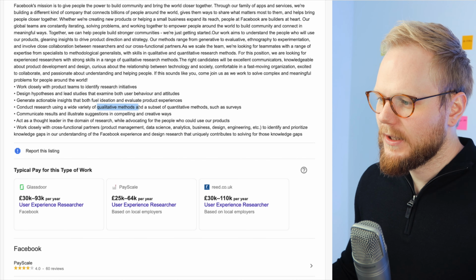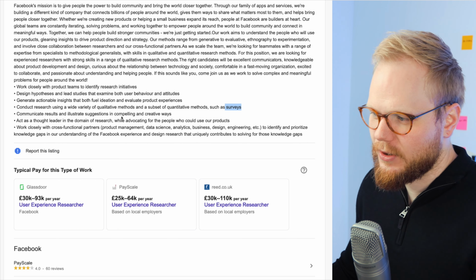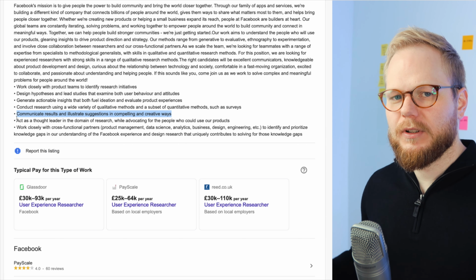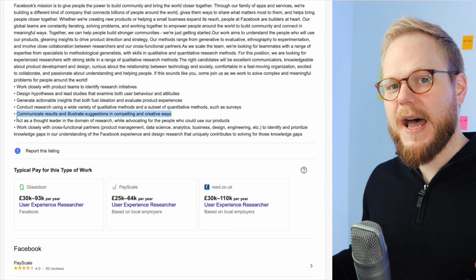What's the point? So qualitative methods, quant, surveys, communicate results, and illustrate suggestions in compelling and creative ways, meaning can you actually present it right? Can you play it back so that someone who doesn't believe in those insights actually gets on board, and you can tell a story and engage them enough so that you can change their minds? Because ultimately, user research is only needed if there is some sort of challenge or friction in the business, because business ideas and presumptions might not be good enough or informed enough.